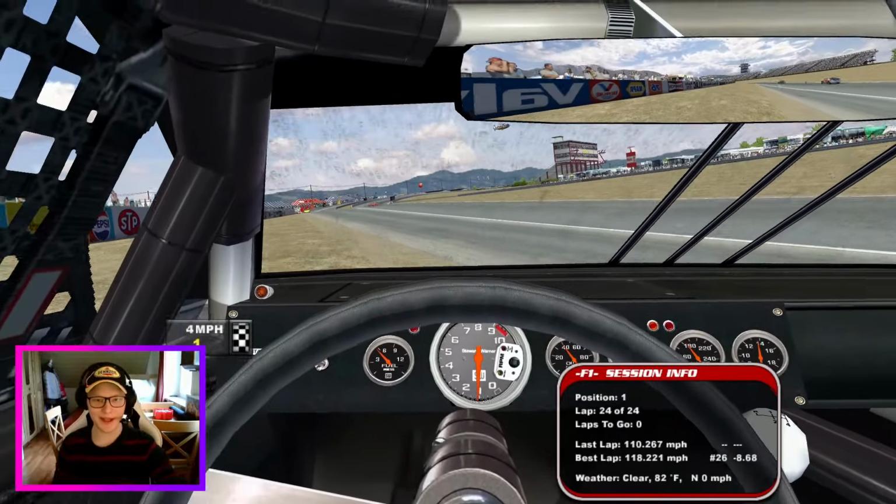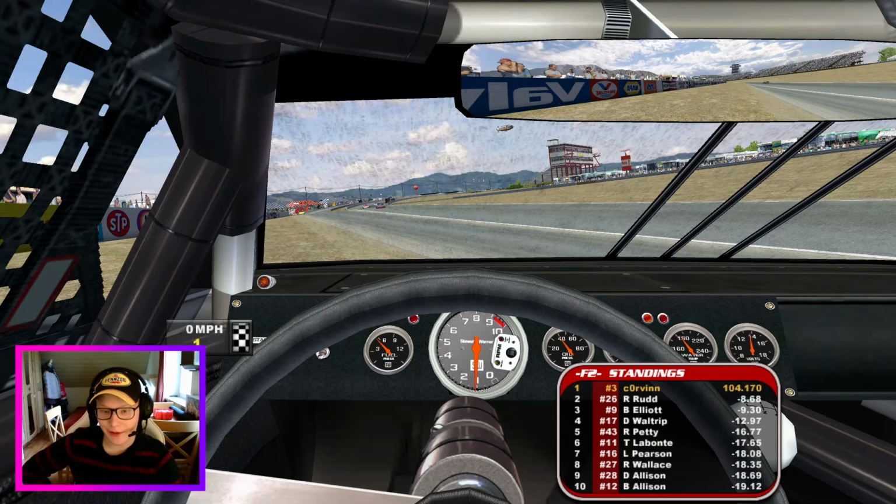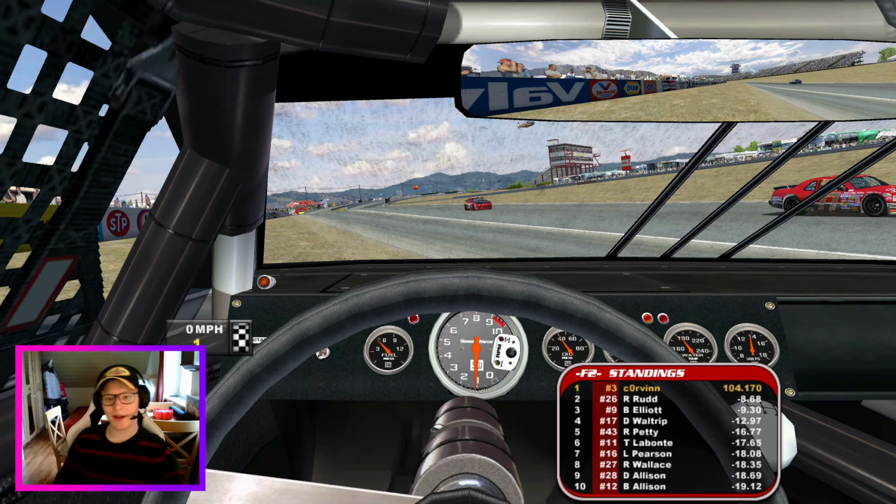Bill Elliott comes in second. Ricky Rudd actually second, Bill Elliott third, alrighty. Darrell Waltrip, Richard Petty gets the top 5. Terry Labonte, Larry Pearson, who led the race for a bit. Rusty Wallace, Davey Allison, and his dad, Bobby Allison, rounding out your top 10.